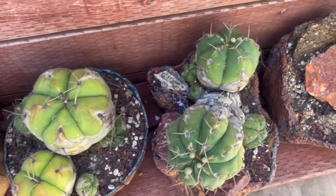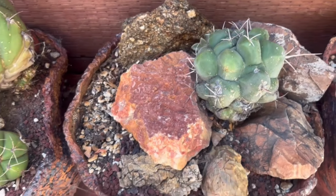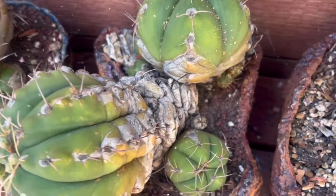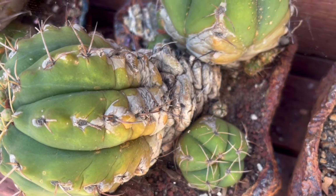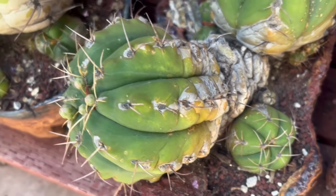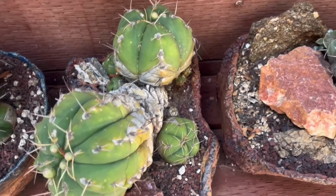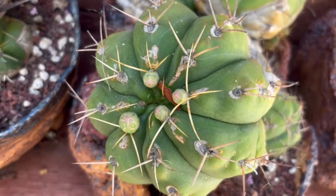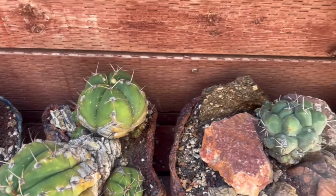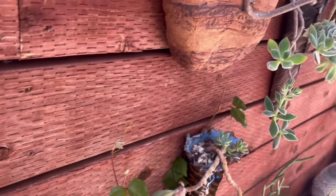Look at these. These are cool. Look at that staging. Why does it turn like this? It's just super old. Very, very old. That's what happens. Oh, and look, it has some buds. Those are flower buds. And again, you have some pups. Very, very old specimen. I got that from the curator at the Huntington.